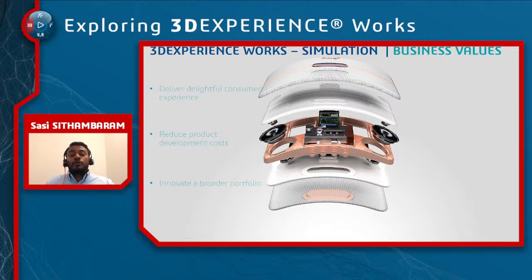Innovate a broader portfolio, right? That's super important, being able to give our consumers options to fit their needs, just like with the 3D Experience platform, where we provide all our users with many different options with a broader portfolio to meet your engineering needs. Minimize rework and compliance costs, and of course, streamline communication between all the stakeholders. Today we focused on simulation, but the platform enables marketing teams, sales teams, strategy teams, operational teams, and manufacturing teams all to work together. When we're putting out a product like this, all of these teams are equally important, and having a platform where we can work together to put out the best product is super important.